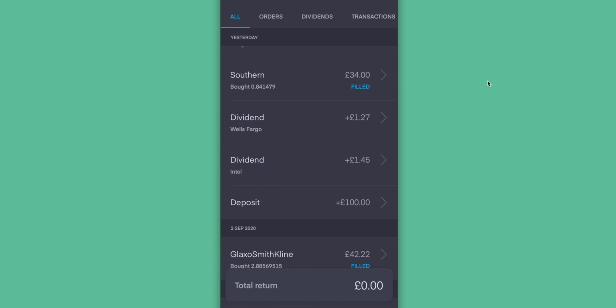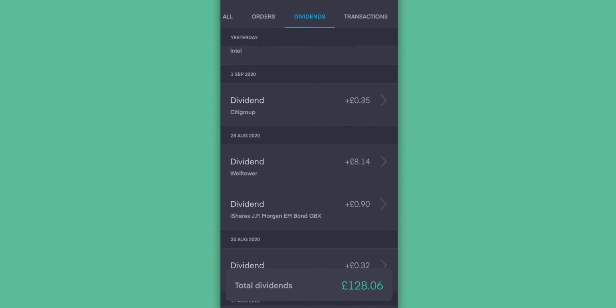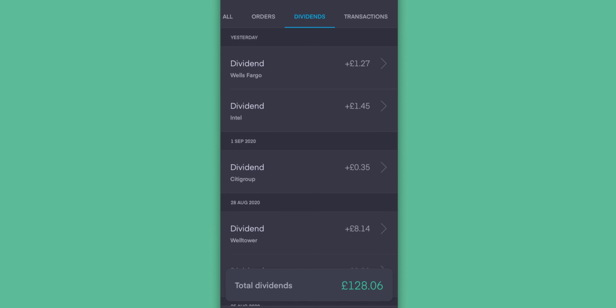And of course, I've been depositing a little bit more heavily this month. I think it was close to £400 or £500. So we can see that I've had a total of £128 and 6p in dividends, and these come in several times throughout the month. Yesterday, for instance, I received dividends from Wells Fargo and also Intel.